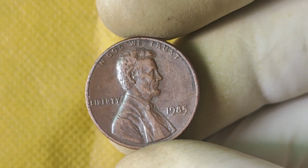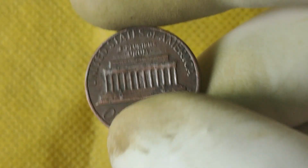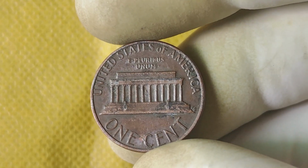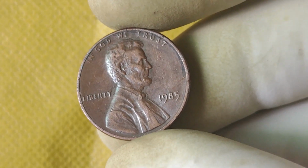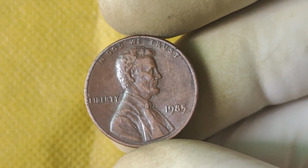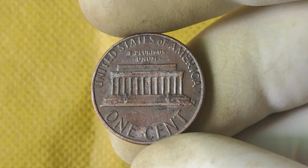Now, let's talk numbers. While the typical 1985 penny without a mint mark is worth only a few cents, coins in mint state, or with rare characteristics, have been known to sell for much more. If you happen to find a 1985 penny in perfect condition, also known as MS67 or higher, it could be worth upwards of $1,000 to $3,000, sometimes even more, depending on the buyer's interest. But hold on, that's not the limit.